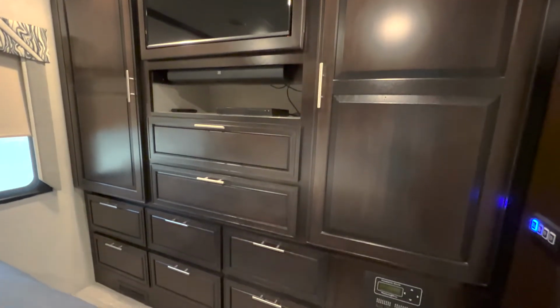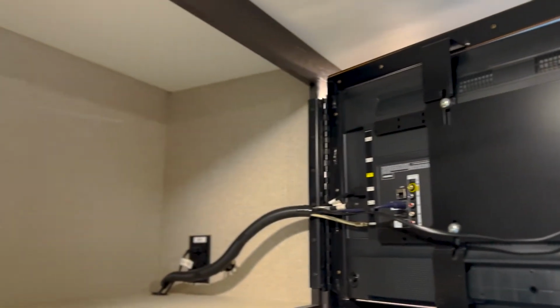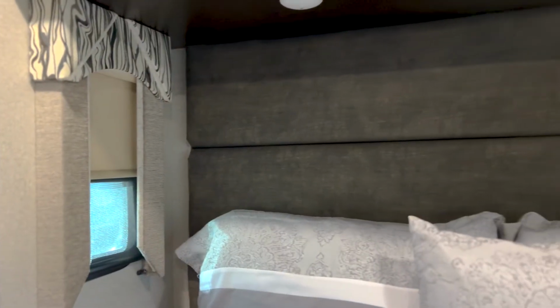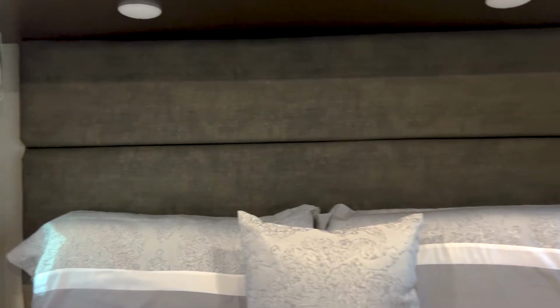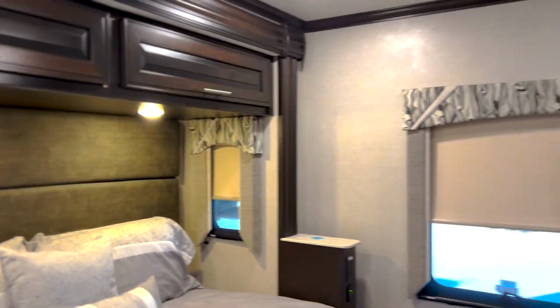Got a nice beautiful Samsung TV, and you do have a nice sound bar here too, just below. And then on each side of the bed, you do have windows that open up with some nice overhead storage. Just really well done, guys.